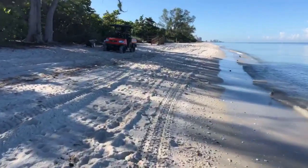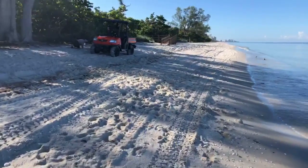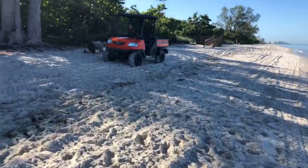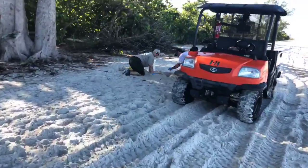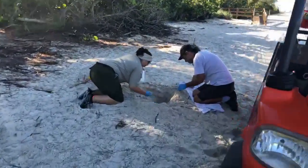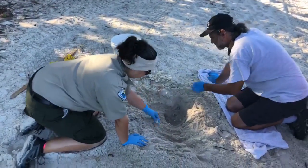What a shame. What a sad sight. Did they wipe it out? Maybe, probably. This one's about to hatch too. That's so sad. Yeah, it's really sad.